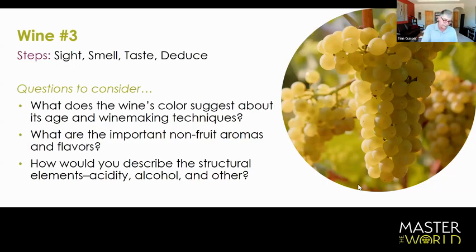It still has a touch of green in it, which means, relatively speaking, it's probably young, maybe grapes grown in a cool climate. We don't have any kind of sediment like tartrates floating around. And in terms of legs, tears, Marangoni effect, etc., it's a solid medium plus. It's not high, but the tears set up fairly quickly and they come down fairly quickly.